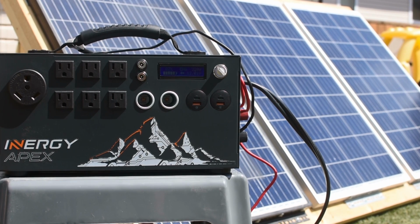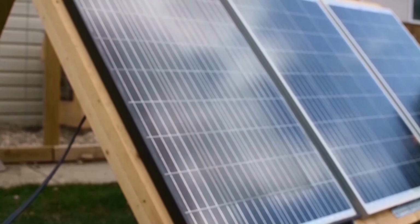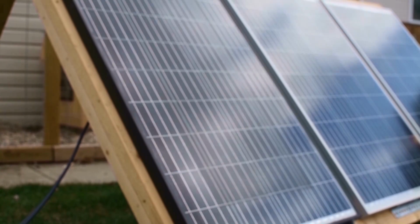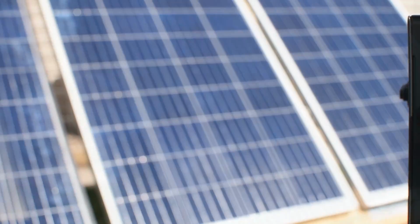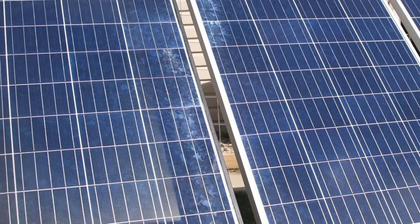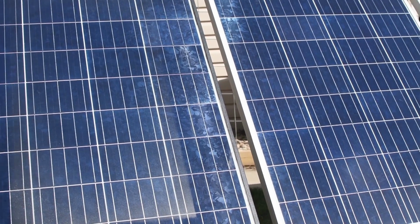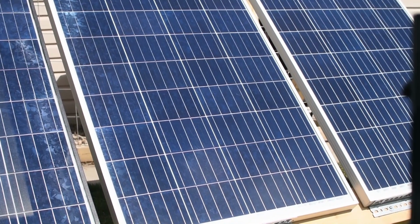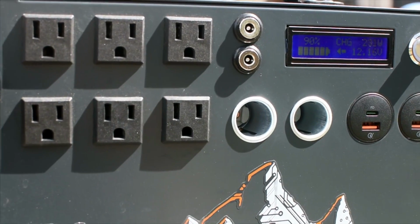The other reason why this is really awesome, because this feedback is going to allow you to find the best, most optimal place to put your solar panels and the exact angle to put them on to achieve maximum input. So it's going to tell you right there how much power is coming in from those solar panels. So on an overcast day, you want to know, am I getting any charge whatsoever? All you have to do is look at the unit and it'll tell you exactly how much of a charge you're getting.